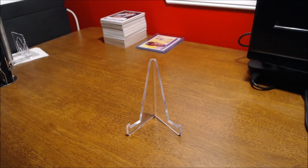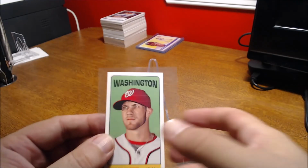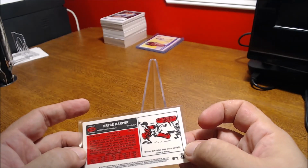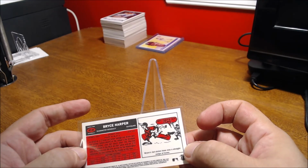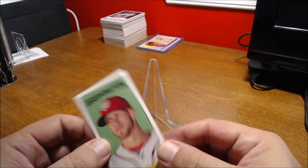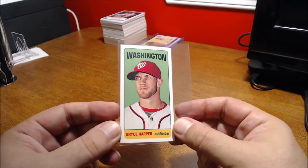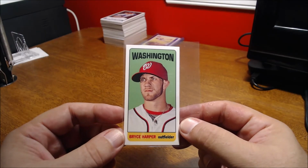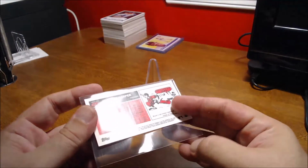Here is an insert, and this may be Bryce Harper, maybe from his second year, I want to say 2013 or something, I'm not sure. It's an insert, I think the mini basketball from, not sure if that's Heritage or Topps Pro Baseball. I'm not sure what set this is from, but it's that mini basketball insert there. Just thought that was a neat design.